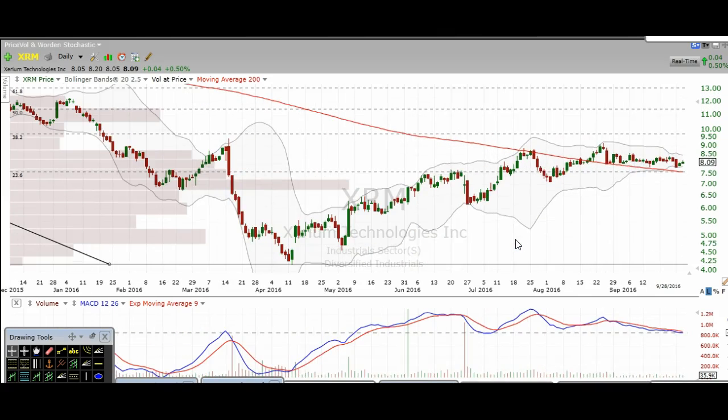So on the daily time frame, we're above the 200-day moving average. That's constructive. We broke this trend line, but we're not going to put a ton of weight on it. Obviously, if we break over this little flag right here, then that's going to be constructive to the upside.